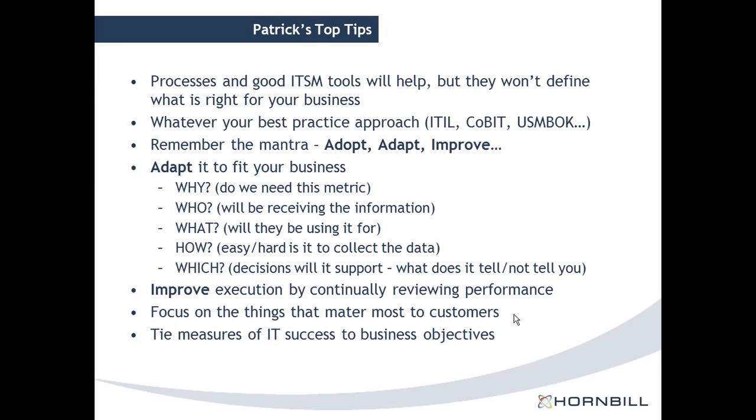Finally, we're going to end up looking at some of the top tips that Pat's talked about. Pat's mentioned that your processes are good for ITSM. They're good tools to help, but you've got to make sure you choose the right tool for the business. Any of those best practice tools that you're following are just an approach, so don't take them as definitive. Make sure you adopt them, you adapt them, and you improve them.